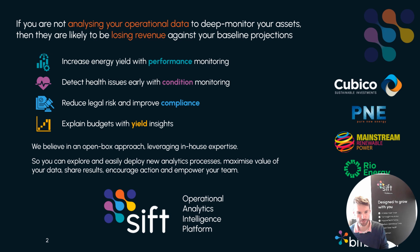We believe that an open box approach is the way to do that, and with our operational analytics intelligence platform SIFT, we're also already supporting many key players in the industry, helping them to do this.